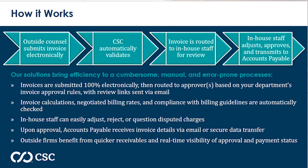How it works. Let's start with an example of the steps involved in the typical invoice lifecycle. The process starts when outside counsel submits their invoice electronically through our secure vendor portal. Next, the invoice is automatically validated. Then it is routed to the appropriate in-house staff for review. Once it has been reviewed and approved, it is transmitted to AP for payment. As you can see, our solution brings efficiency to a cumbersome, manual, and error-prone process.